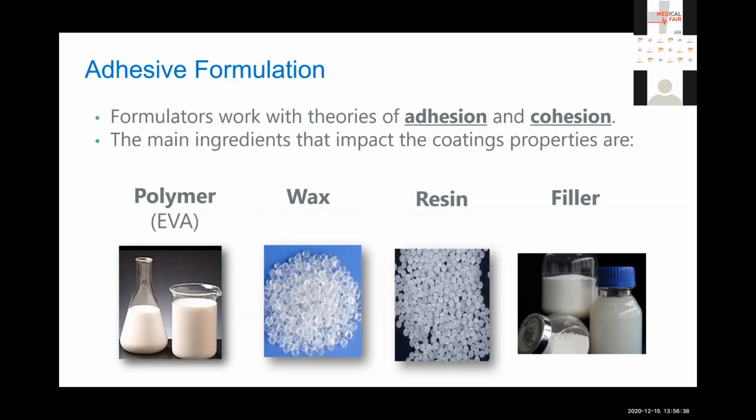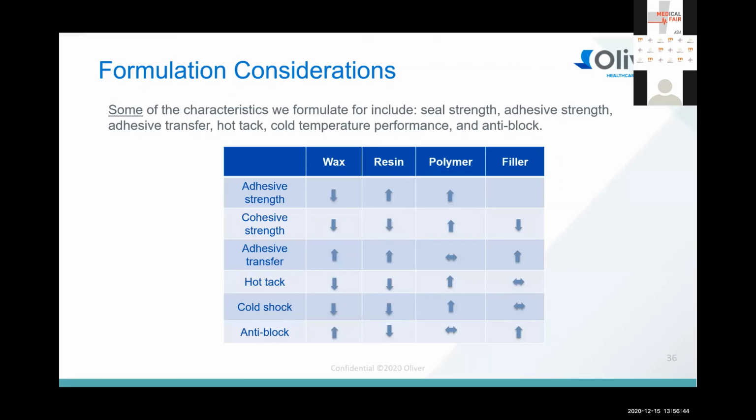And basically the formulators work with theories of adhesion and cohesion. This is a table that shows how a formulation is created. Some of the characteristics used for formulation include seal strength, adhesive strength, adhesive transfer, hot tack, cold temperature performance, and anti-block. We'll not go into the detail, but that's the gist of this particular slide.